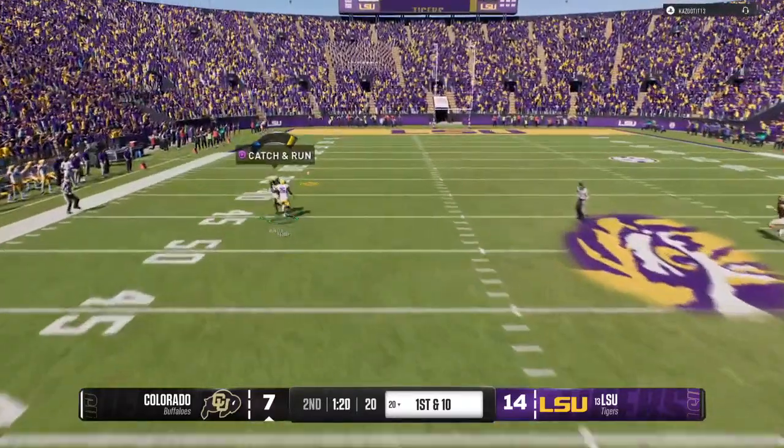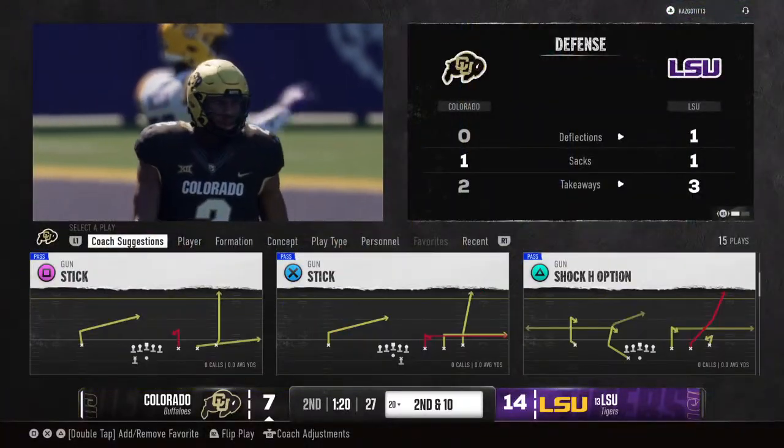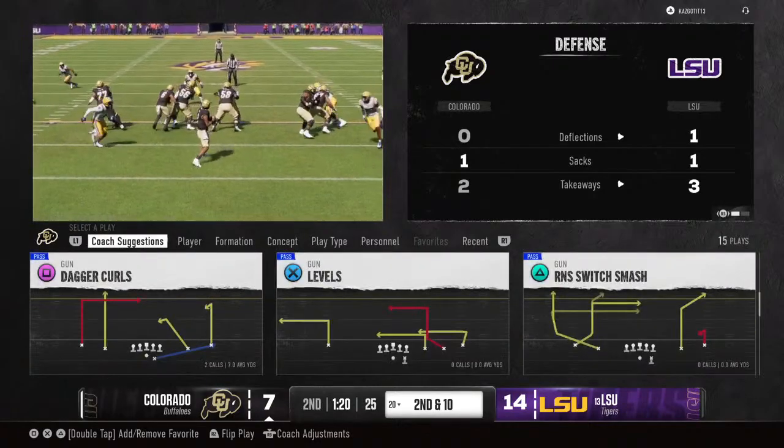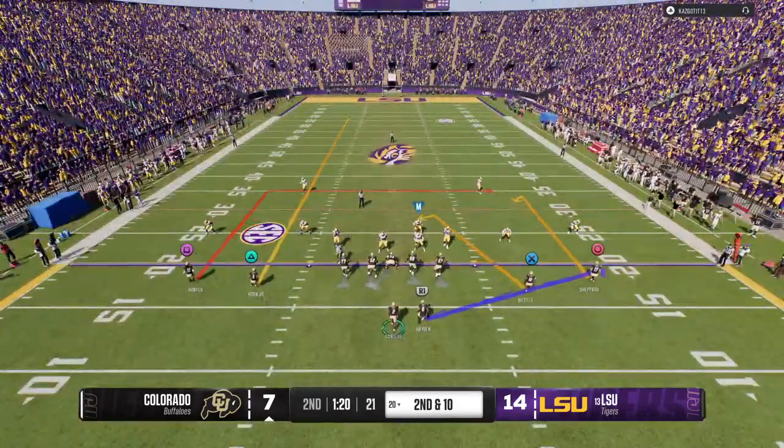He tosses one high and deep down the left side. And that one falls incomplete. They tried to go over the top on 1st down. 2nd down coming up. Well, even though that pass was incomplete, I wouldn't be shocked if this defense in the second half decides to play some deeper coverages.